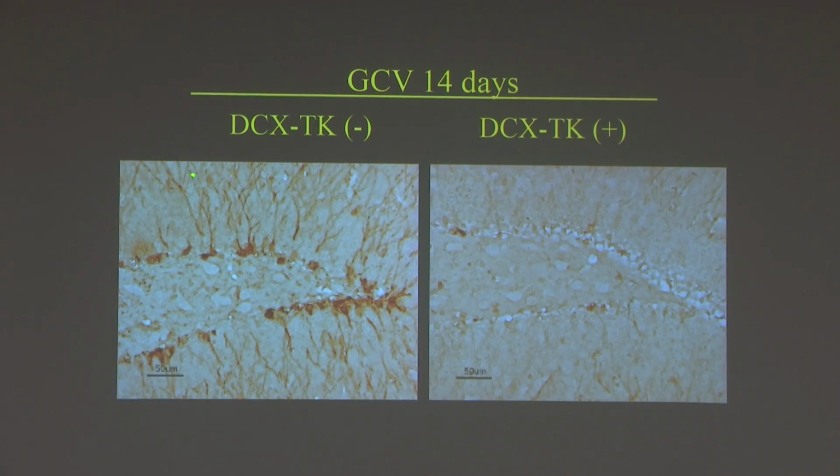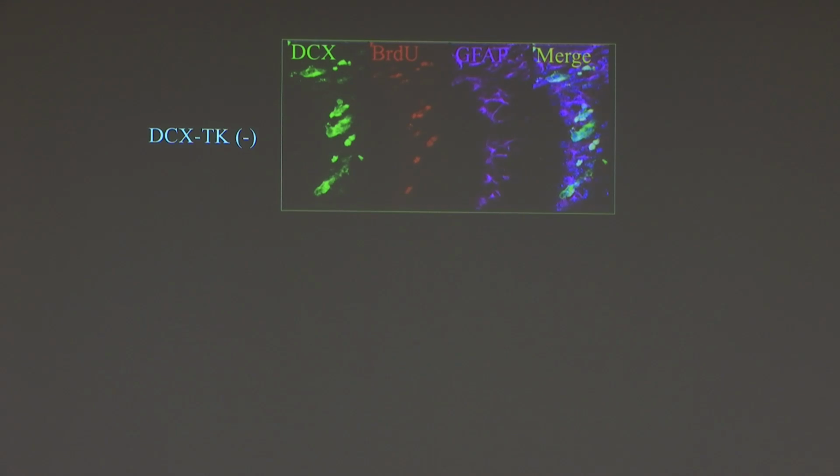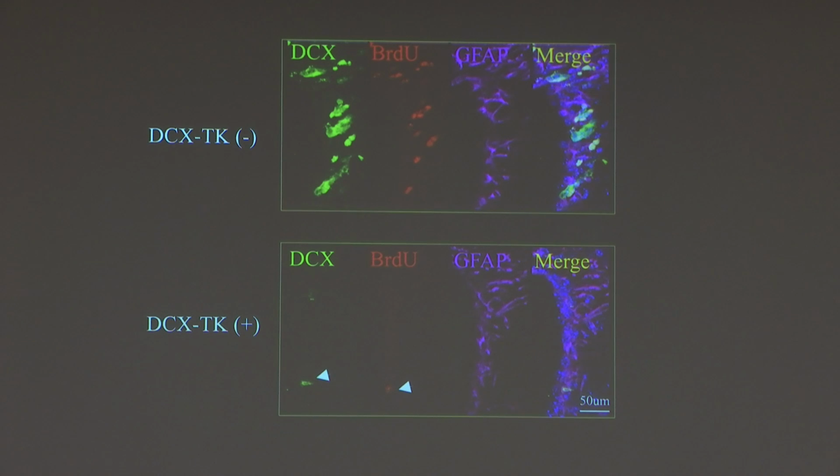It's also shown in the hippocampus. As I mentioned earlier, there's the dentate gyrus and the subgranular zone. After GCV injection for 14 days, the doublecortin positive cells, or neural stem cells, are almost gone. We did triple immunostaining for doublecortin, BrdU, and GFAP. GFP is a marker for HSV, so it does not affect HSV, but BrdU and doublecortin are almost gone. The GFP cells are still there after injection.